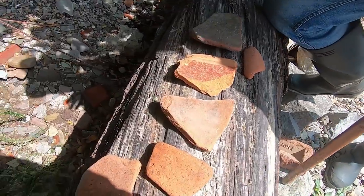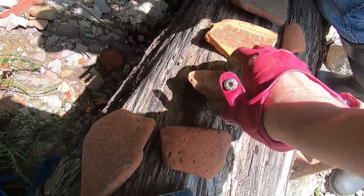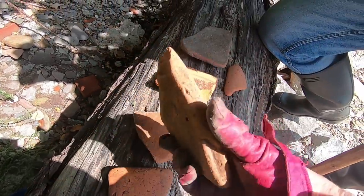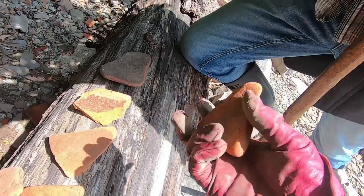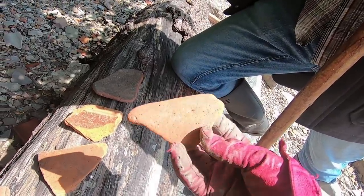Right, let's have a look. Terracotta. Lots of it. There is so much terracotta here. See, that's got a mild curve to it. Yes, so much of it's got a gentle curve, which kind of made me think, this isn't sewer pipe. It could be garden stuff that's broken. And that's the edge of a pot, isn't it? That's the edge of something, for sure.